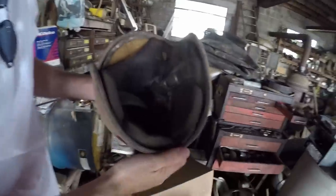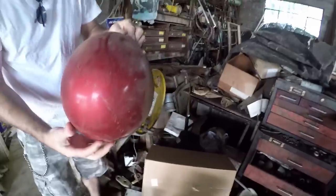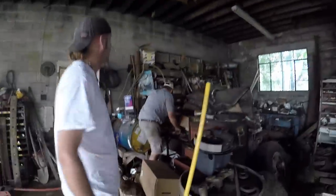Oh, that thing is awesome. Got a mouse nest in it. That is sweet. I wonder who wore it last. Jeez, you did. See, I got protection right here. Yeah. That is a cool helmet. I like that helmet. Yeah, me too. I'm all about vintage. I love me some vintage stuff. Oh, there's some rims up there. This is awesome.